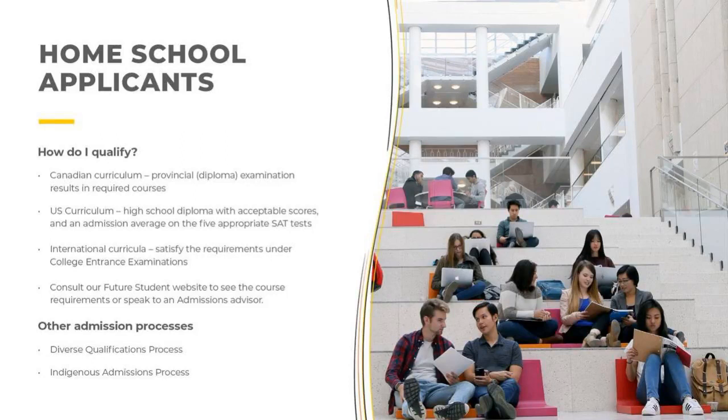As a homeschool applicant, basically you can be eligible for the program that you're interested in if you have completed courses in the Canadian curriculum. So that would be like a provincial diploma exam of those 5 required courses for your program. If you completed the US curriculum and completed the high school diploma with acceptable scores, or if you completed those five appropriate tests as well.